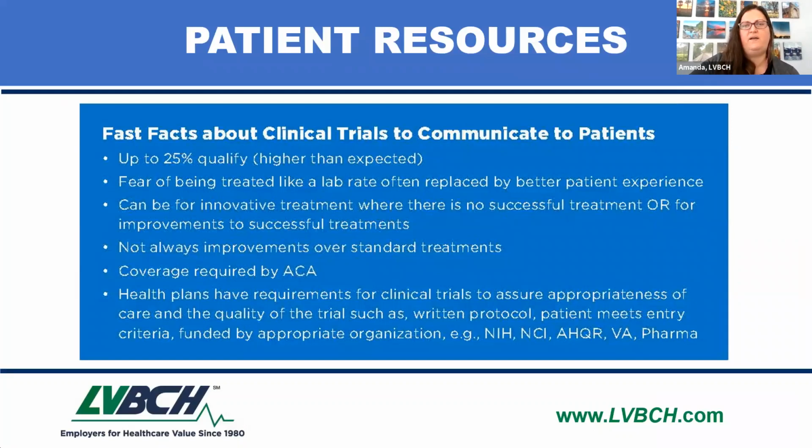More people qualify than are expected. It's really not that fear that people have of being treated like a lab rat. They actually get a better patient experience a lot of times, it's reported. And it's not typically a placebo trial anymore. It's usually a new trial treatment compared to an older treatment. Dr. Wilson, do you have experience with clinical trials you'd like to talk about?